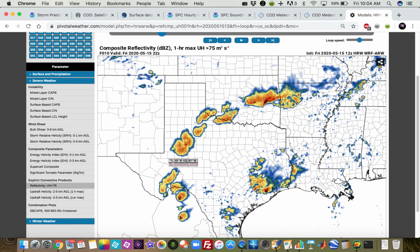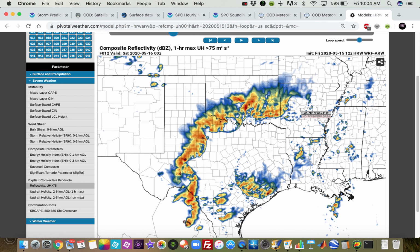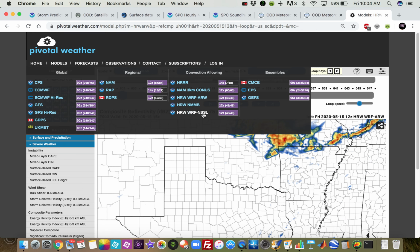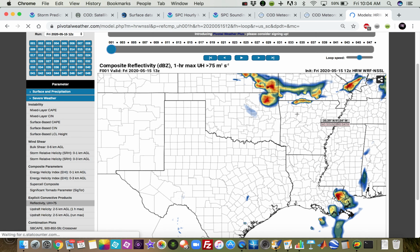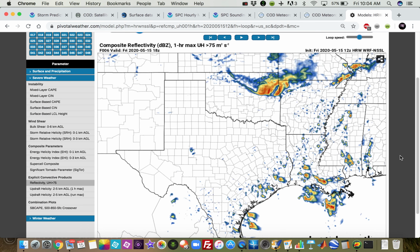So we get storms to fire about 4 or 5 o'clock, and they kind of just completely congeal into an MCS really quickly. And you can see the outflow boundary surging out ahead. It means storms will be undercut. Mainly a damaging wind threat with these storms. NSSL WRF. Again, another different picture from what we saw from the previous two models. So CAMs just do not handle these kind of setups well.